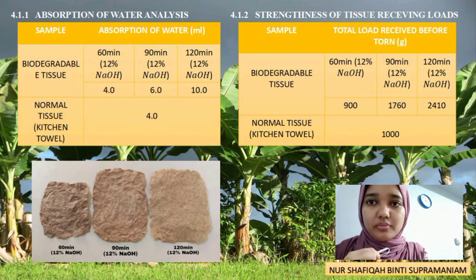My name is Shafika, and this is my absorption and strength test. As you can see, the experiment runs on all of the tissue produced. Two types of testing were done, which are the absorption and strength tests. Tables 4.11 and 4.12 show the result of the testing compared with kitchen tissue.